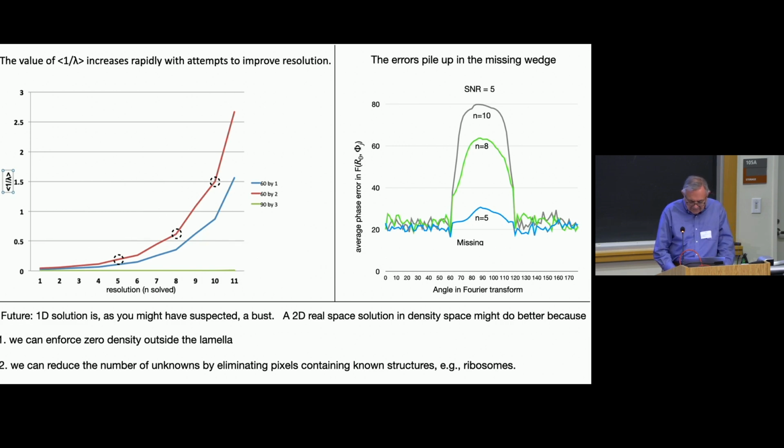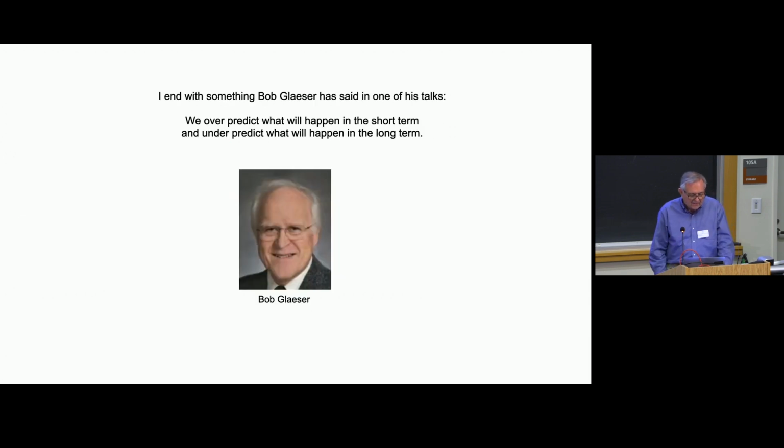Finally, I'd like to end with a quote from Bob Glaeser, who said, "We overpredict what will happen in the short term and underpredict what will happen in the long term." And having started with negative stain and thinking we'd never do any better than molecular resolution, I must say I am stunned by how well the community has done. Thank you.